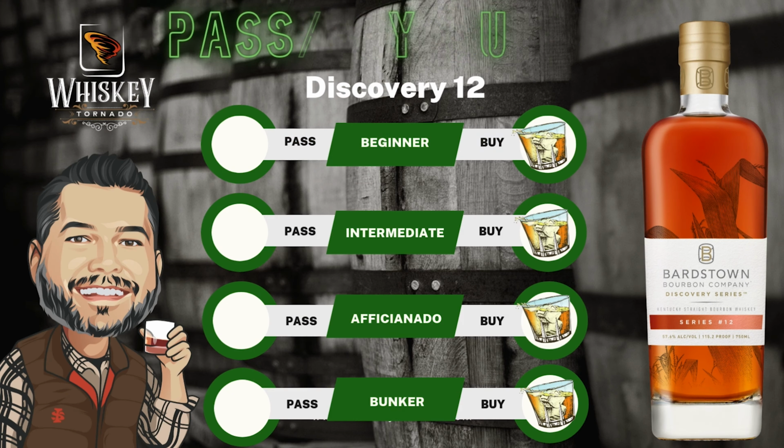So if $140 is not an issue for you, I would buy this. If you're a bourbon intermediate, this is 100% a buy. You're starting to get into that a little bit more proofy stuff at 115, but this is delicate enough where it's not gonna strangle you. It's not gonna be too hard to drink. And you're going to start to learn to pick up some of the complexities that you may have not picked up when you were a beginner.